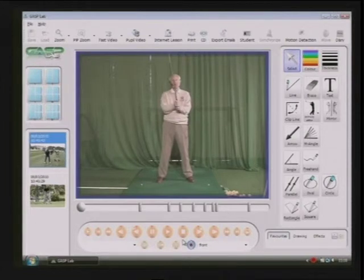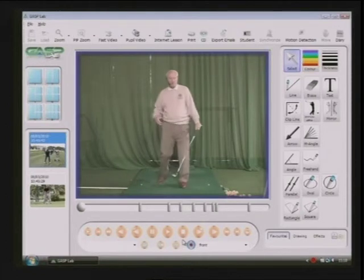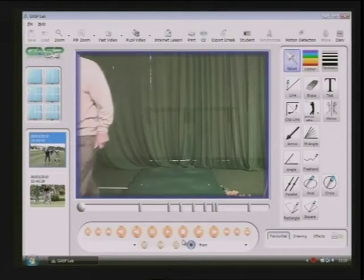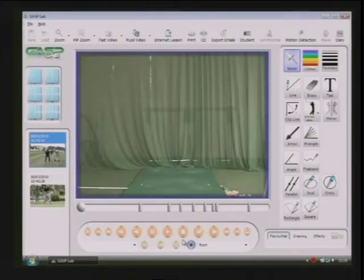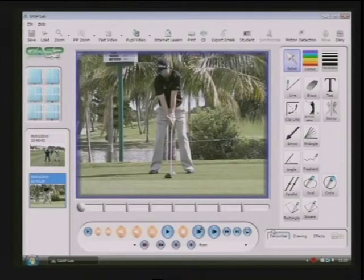So we work on facts, not theories. I'm going to walk over to my computer and show you Ross Fisher, who won the World Match Play last year, and we'll see what he does with this hip movement. Let's go and have a look. So Ross Fisher's coming up now, and there he is. And we're not going to study the whole swing. Don't forget, this DVD is just about what the hips should or should not be doing.